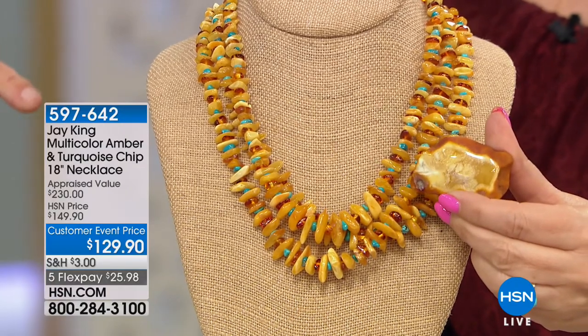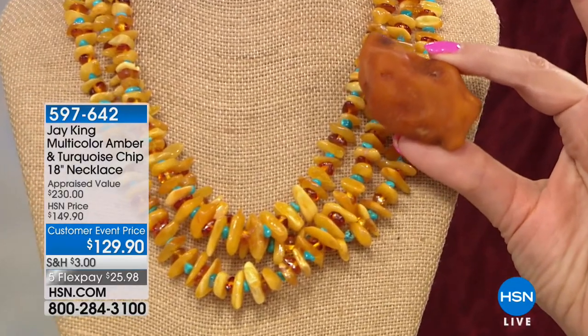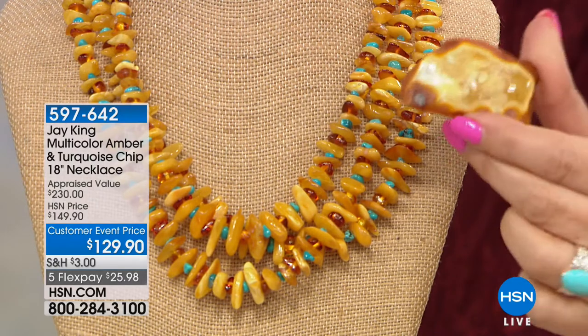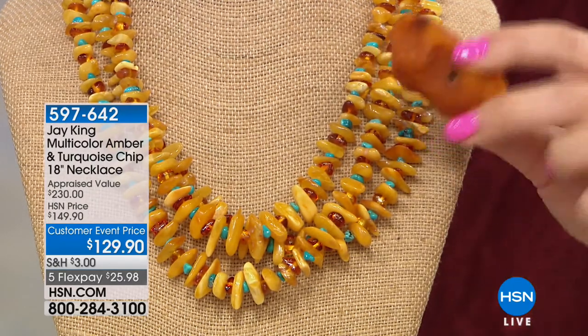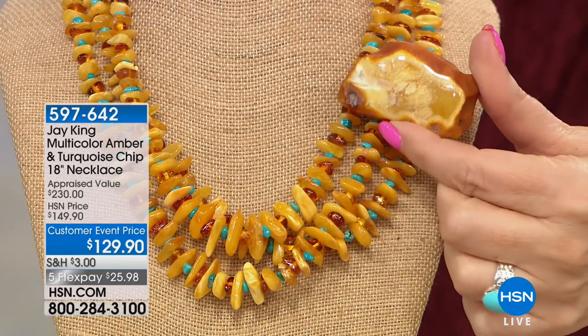Here's the rough, and then here is the polished. Look at that beautiful color. Do you see how that rough looks when it comes out, when they float it and it comes to the top? That's how we get it. And then you have to cut it. You would think it would be that color, right? But the only way that you can determine the color is to cut it.